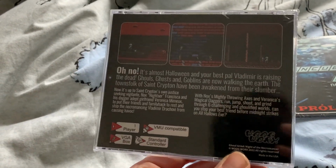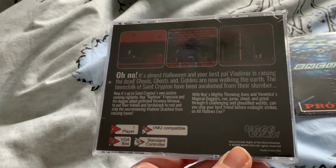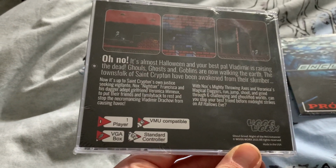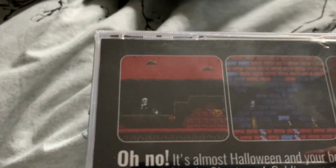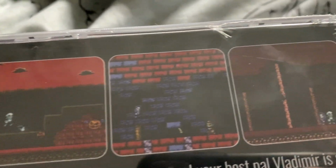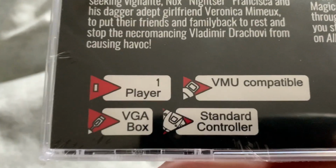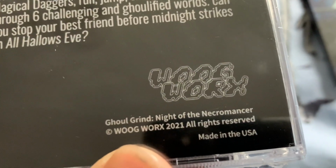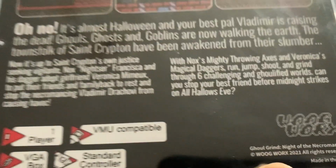As you can see, it's not quite nicely presented actually. Sort of the front artwork's nice, spine looks pretty presentable, and you've got a pretty large blurb on the back of what's going on with some clear screenshots. See, it's a 2D type action game. Got like the Dreamcast logos for what it's compatible with, and it's made by Works in 2021.